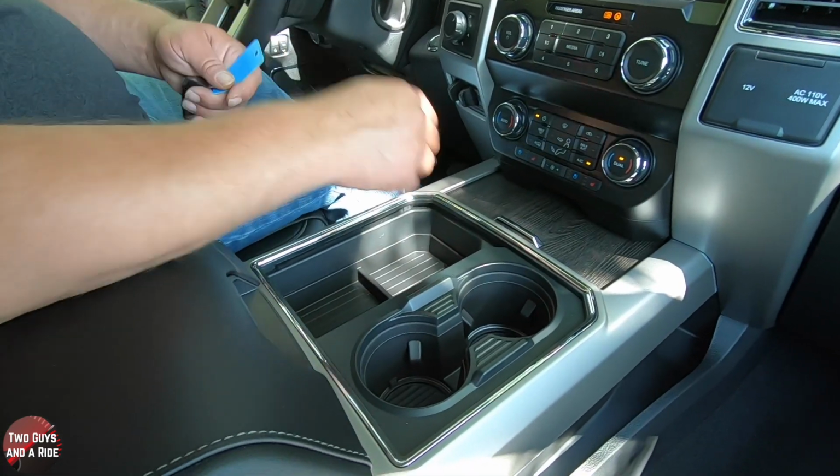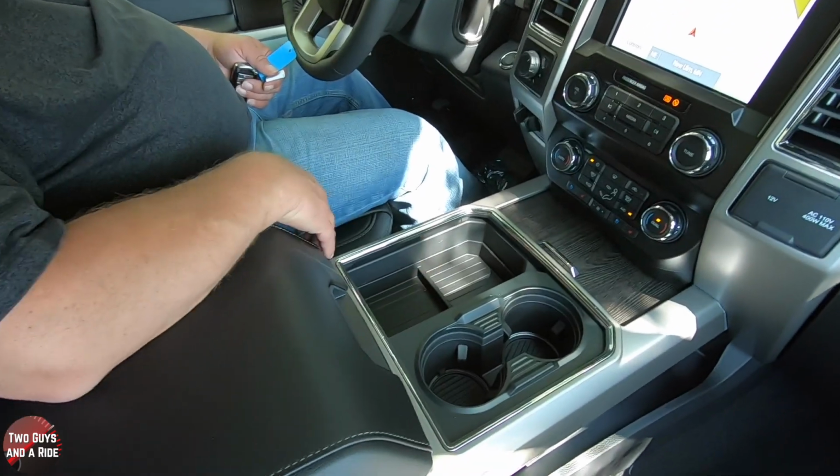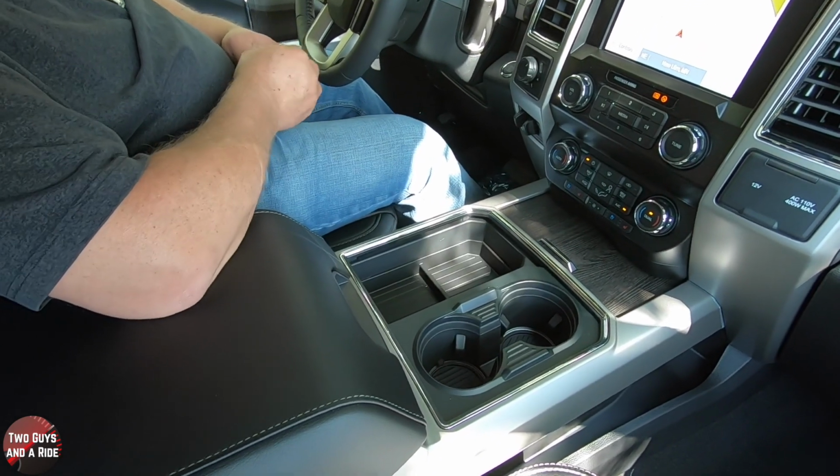Down here, I'll move these 2 items out here, but you've got a nice storage here, with quite a big area for a center console. And then, of course, you have your cup holders right here with a nice pass-through in case you want to lay something down in there.